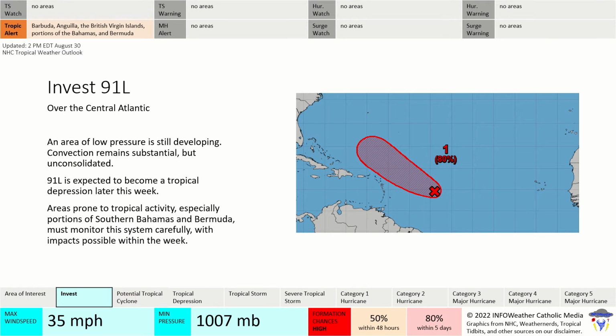Early on in that time period, probably in about 3 or 4 days, we're going to keep an eye on those northern Leeward Islands, as well as the British Virgin Islands, perhaps some of the U.S. Virgin Islands as well, for extraneous impacts due to the storm.